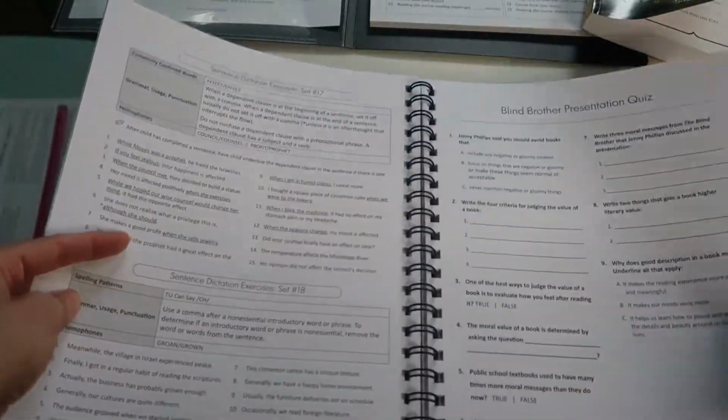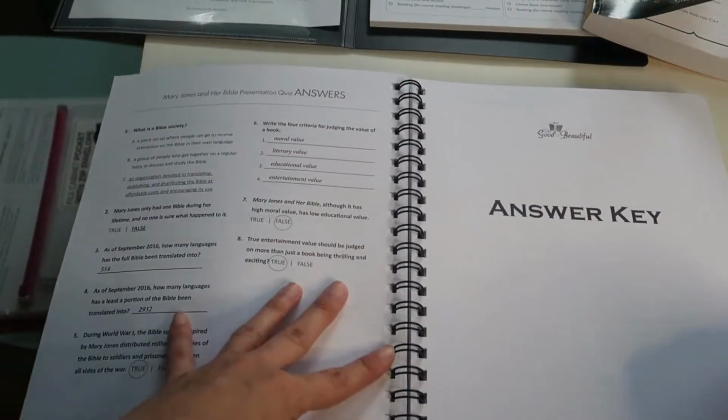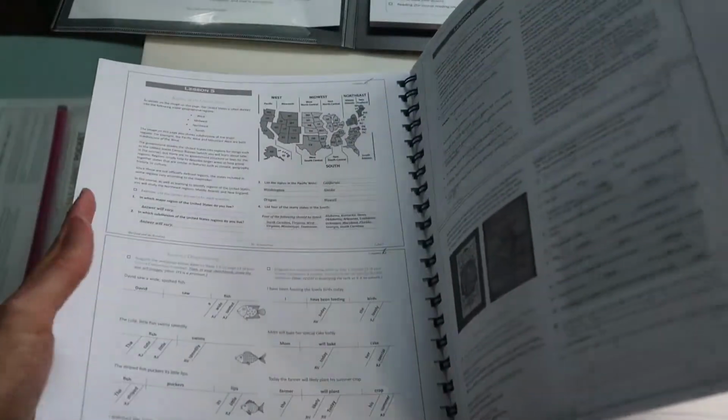oh, and then there's quizzes to the reading. There's a quiz back here, blind brother presentation quiz. So not sure what that is yet. But then you have the answer key to the entire course book. So once your child's done, you go back here and you're able to check all of their answers. So that is The Good and the Beautiful level 7.